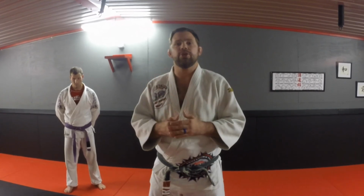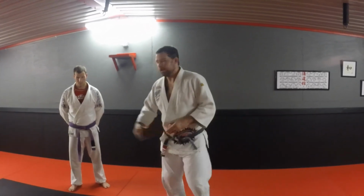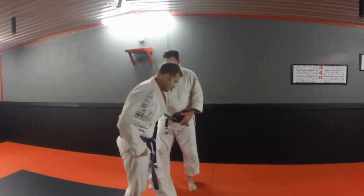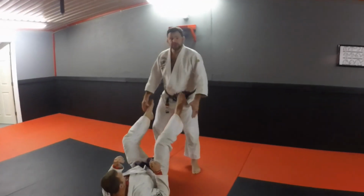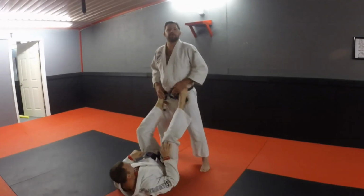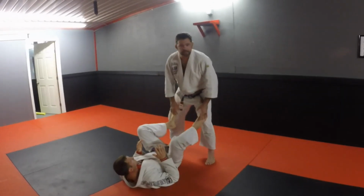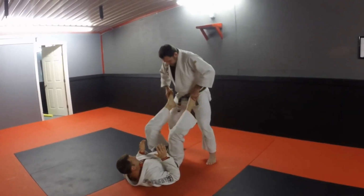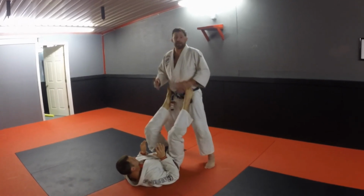Okay, so let's go through the six drills. The first one is going to be just a basic leg drag. Jules Bruches is going to help me. On your back. Okay, so we're just going to start with the person having their feet on their hips, right? If the person's feet are lower, of course leg dragging is a little more difficult. But as soon as his legs make it to my hips, that's when I can leg drag.